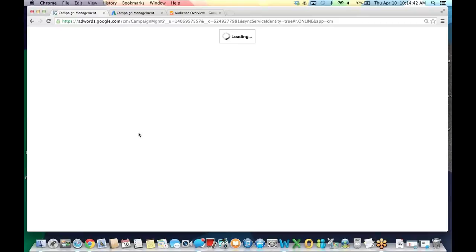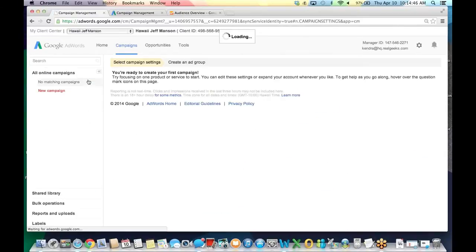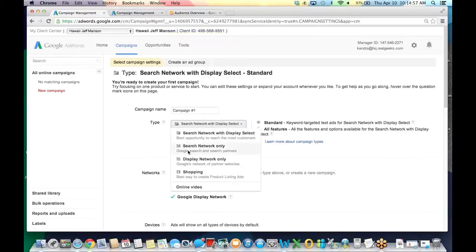I'll go down here. So once I'm in this account, it'll say here, create your first campaign. There are 3 different levels: campaign, and then ad group, and then the keyword level. So this is the highest level within the account.